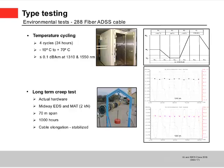Okay, environmental tests. The key environmental tests for an ADSS cable are considered to be temperature cycling and a long-term creep test. Now, temperature cycling comprised of 4 24-hour cycles. The temperature profile is visible there. It varies between minus 10 degrees Celsius and plus 70 degrees Celsius. The attenuation changes were actually very small at 1310 and 1550 during this test.